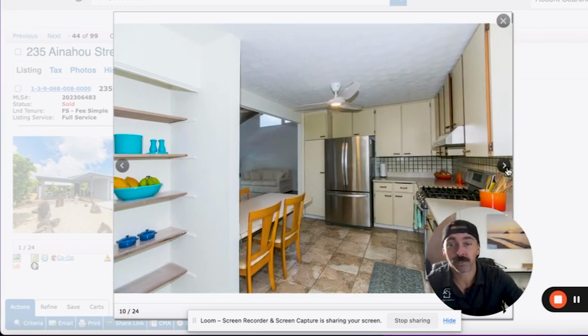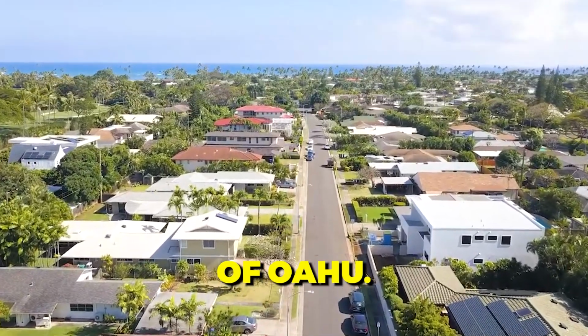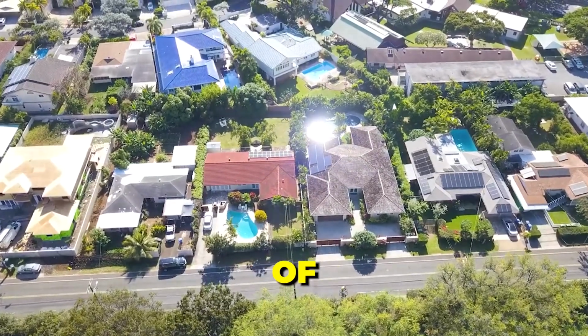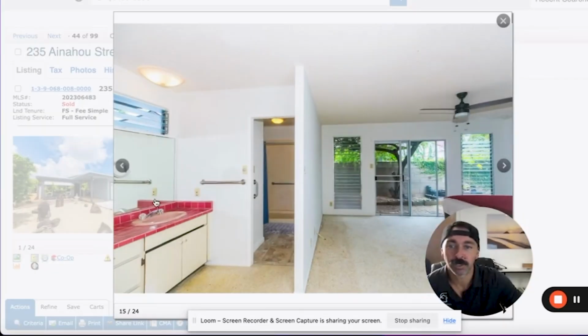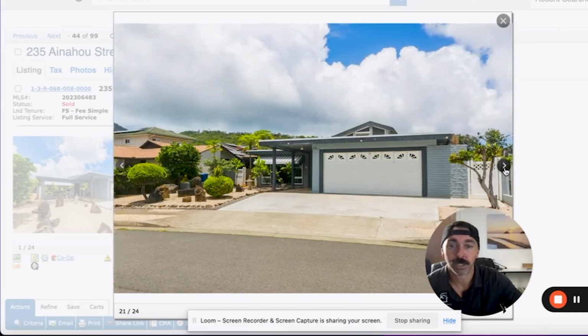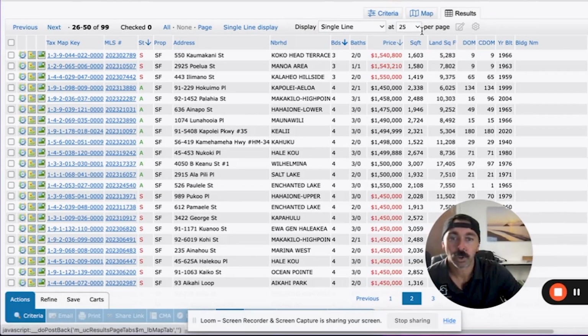And Hawaii Kai is a very nice area. Sometimes they compare it to the Beverly Hills of Oahu. Also, Kahala is another area that's kind of compared to the Beverly Hills of the island. But as we can see here, there's still a lot of work that needs to be done here. And it's listed for $1.5 million, right? And it sold for 1.4. So that is Hawaii Kai.